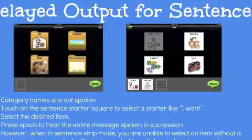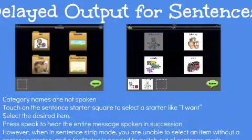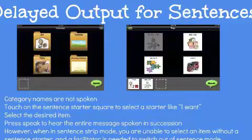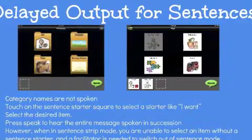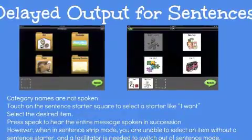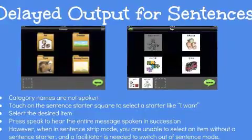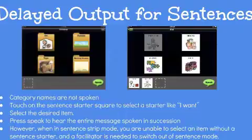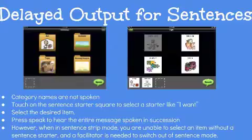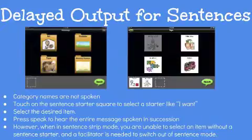When you are in sentence strip mode, the output will be delayed. You can select from a category name, and the category will not be spoken. When you click on the square in the bottom left corner, it'll give you an option of sentence starters, and you'd select one of those. And then for the next square, you would look through your categories, and when you select your word, you can then hit speak, and it will say the full sentence. However, you cannot switch back and forth from sentence starter mode and single card phrase without a facilitator editing the app.